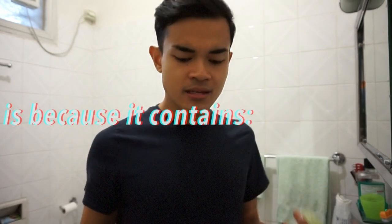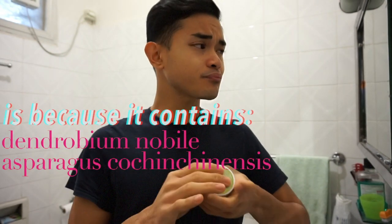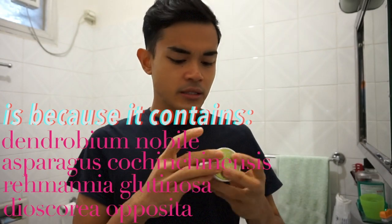So the smell of this lotion is actually so good. It's not that strong, but it's so good. Like, I don't even know how to describe it because it's kind of sweet but at the same time intense, and whatever. So basically that's it. That's my daily skincare routine.